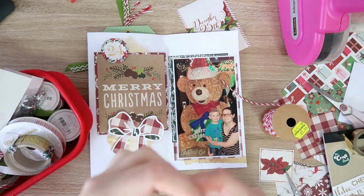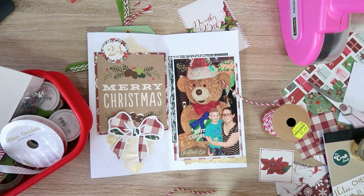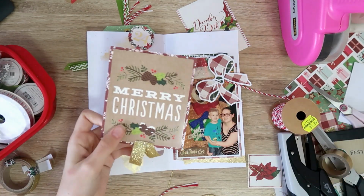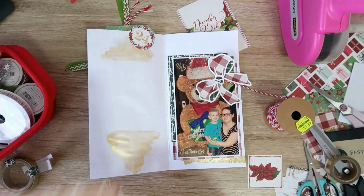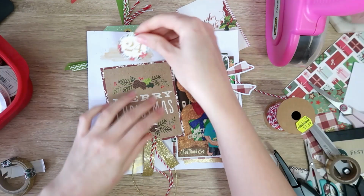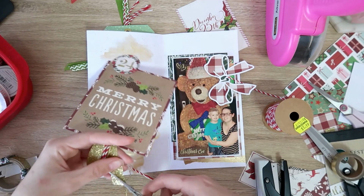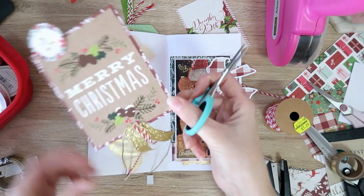I'm going to create kind of like a ribbon cluster at the bottom here where my bow is sitting. So I've taken some red and white twine, some gold embroidery thread, and I'm also going to use that gold washi there. It's actually one of those plastic backed washies, so I have just left the backing on and folded it in half, and I'm using it more as a ribbon because it turns out I don't have any gold glitter ribbon. So I've just stapled that little cluster on at the bottom of the card there. It's a bit more secure with the staple, especially when it comes to things like fabric and twine and things like that.